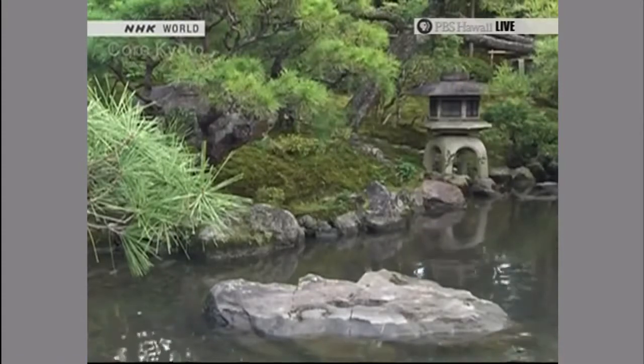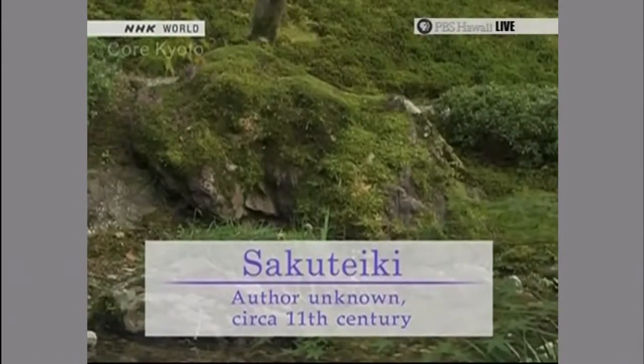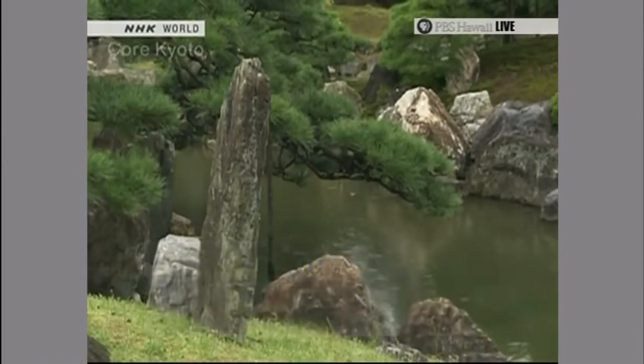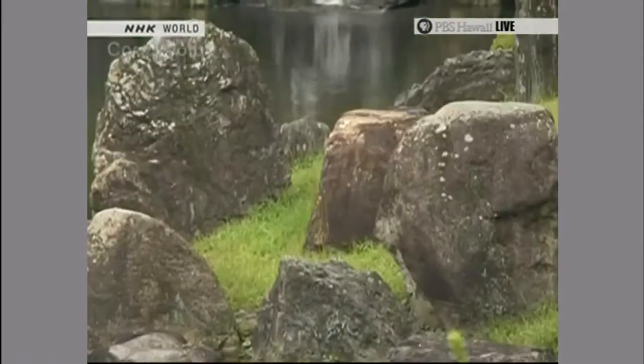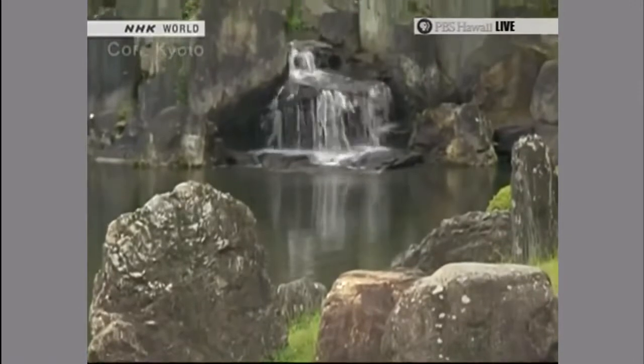Japan's oldest garden-making manual, Sakuteiki, was written around 1,000 years ago. It instructs gardeners on the necessary preparations and the forms gardens ideally should take. It offers an insight into the attention to detail in noble gardens of the time.